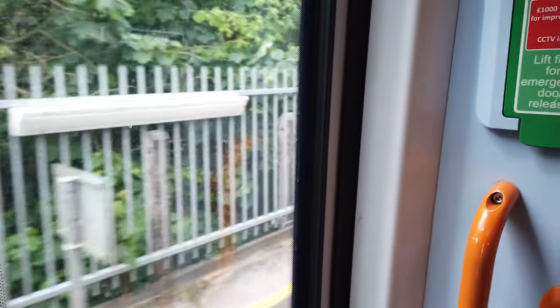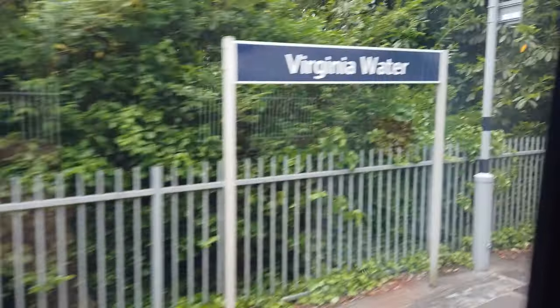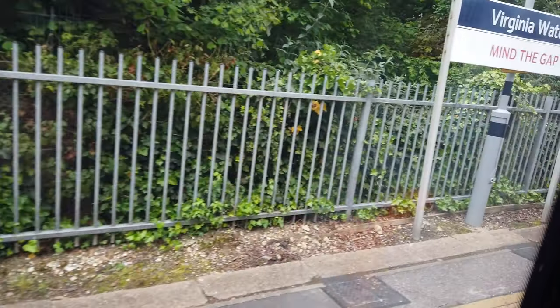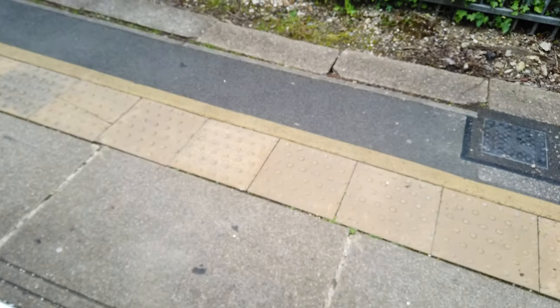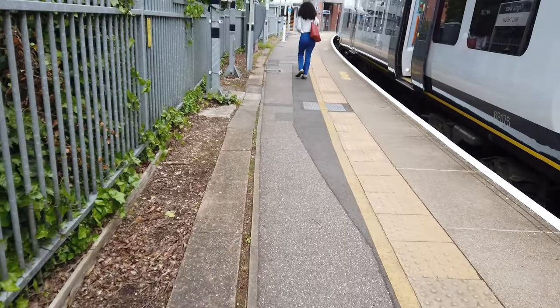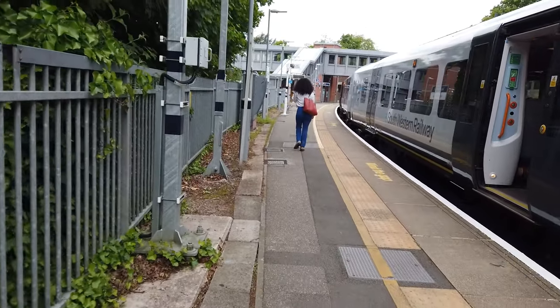As we crawl very slowly into Virginia Water Station. Virginia Water is one of the wealthiest towns in the United Kingdom. We're going to change for another Southwestern Railway service. Looks like a few other passengers have a similar idea.